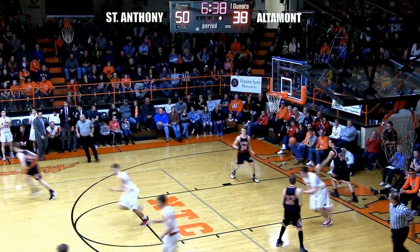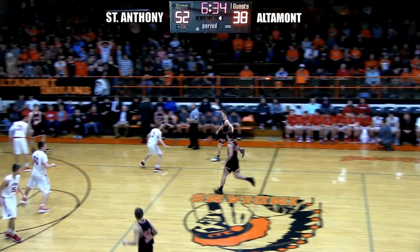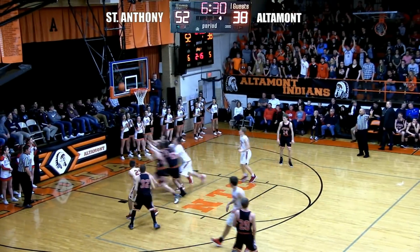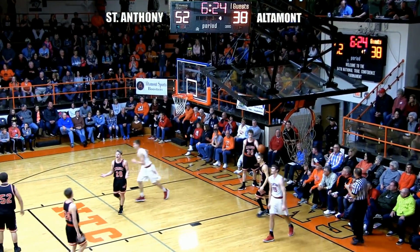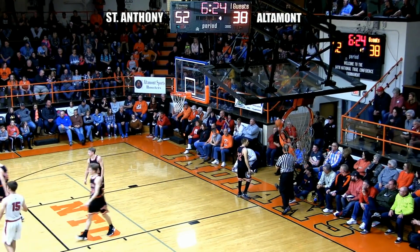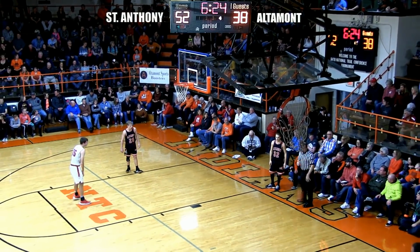Dust inside, powers up again. Jacob Dust with 20. Bulldogs back up 14, 52-38. Big three, Altamont shot no good by Earhart. Rebound, St. Anthony. Wall fires it down to Ludwig. Lost the handle on it, out of bounds. So St. Anthony will give it back. 52-38. St. Anthony back up by 14. First turnover on Altamont in the quarter.